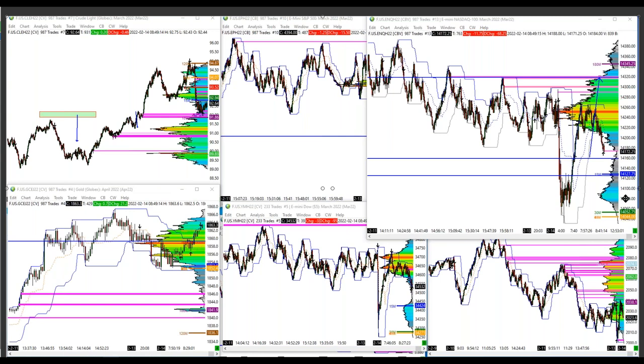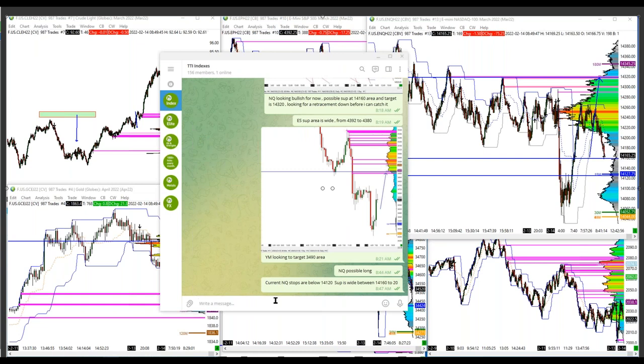This is the Nasdaq. This was a 150 points move. 150 points, folks, not 150 ticks. 150 points, that's a 600 ticks move. Watch this. Boom. Do you see what happened?